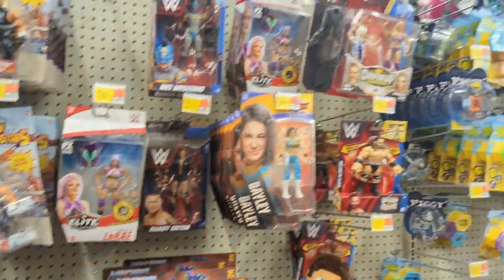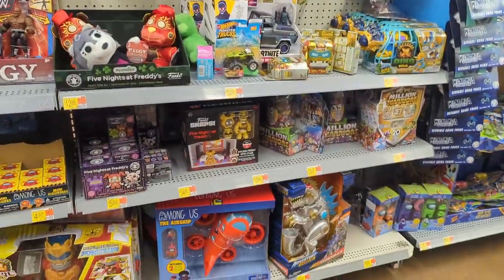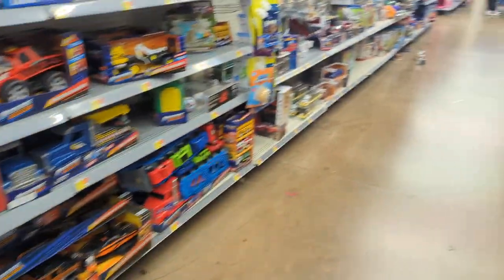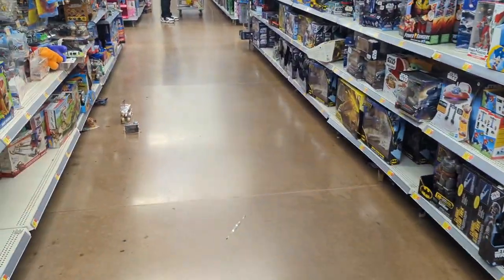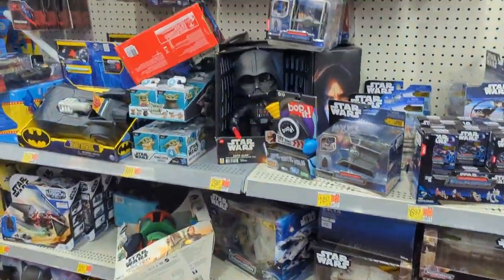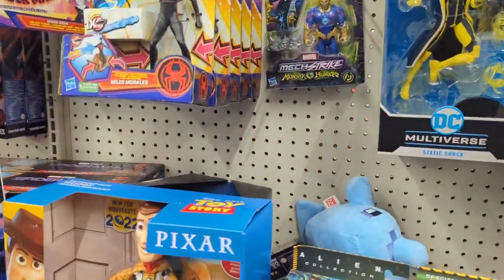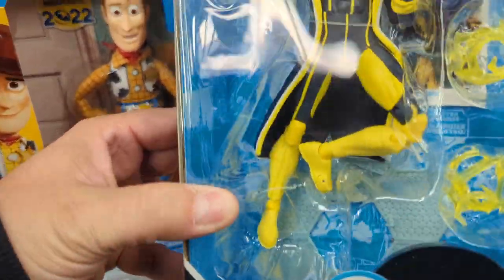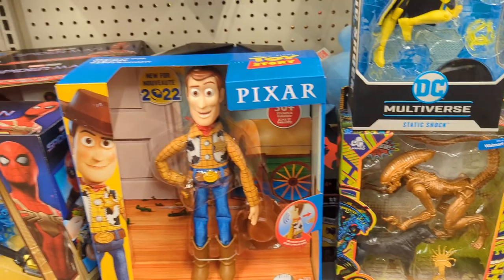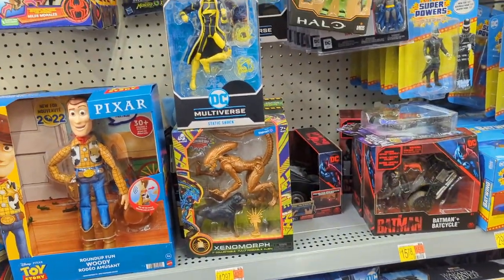And that is it. Yep, that looks like that's it. Dang, this thing is stacked, but nothing I want. Bummer. Well, we're going to look for the collectible section and see if we can find something there. I do kind of want that Static Shock, so that's kind of cool. I'm missing something. I don't see any other. Yeah, that's pretty cool. Pretty dope. But I want to look for the collectibles section because there's not much here. All right, we're going to head to the collectibles, so I'll see you guys there.